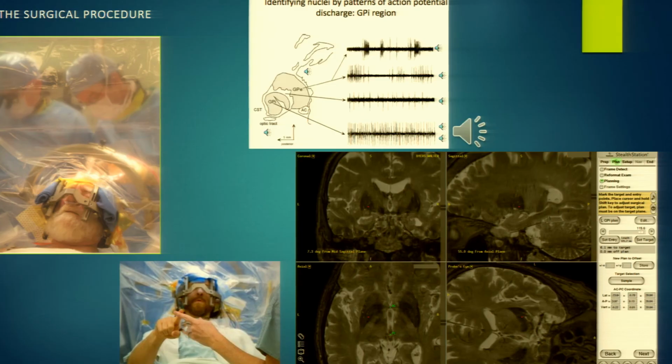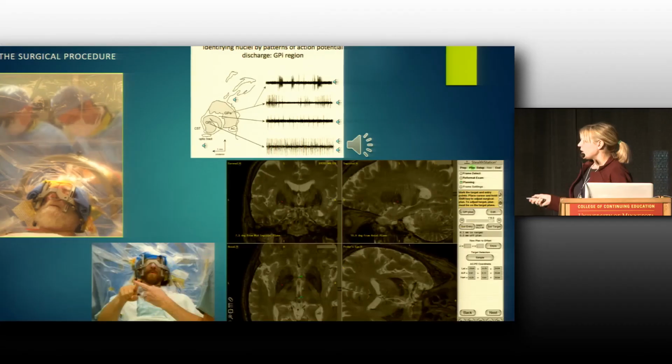So what does the surgical procedure involve? One thing, and this is changing over time, but traditionally it's an awake surgery, all right? So that's why I show you here. We have people activating and involved during the surgery, and the reason why is to verify where we are in the brain.